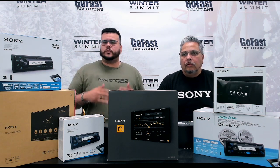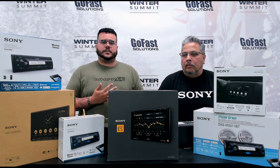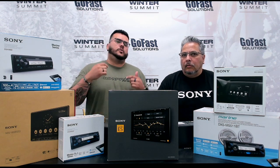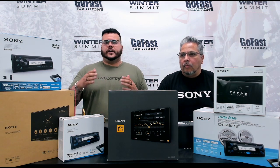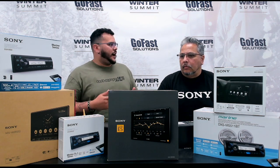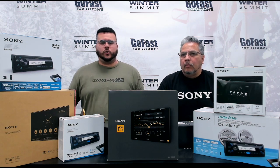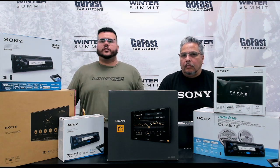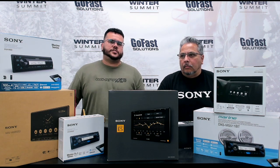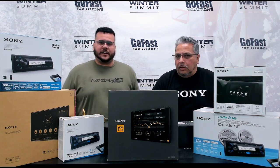It's very, very robust, very fast. The app will keep you up to date with the latest pricing and the latest inventory levels. It'll show you in-stock quantities, so definitely check out our app. You do need to be a GoFast dealer in order to get access to the app. So if you're a GoFast dealer and don't have access to our website, make sure you get a hold of your sales rep so that you can ask, how can I get access to your website?